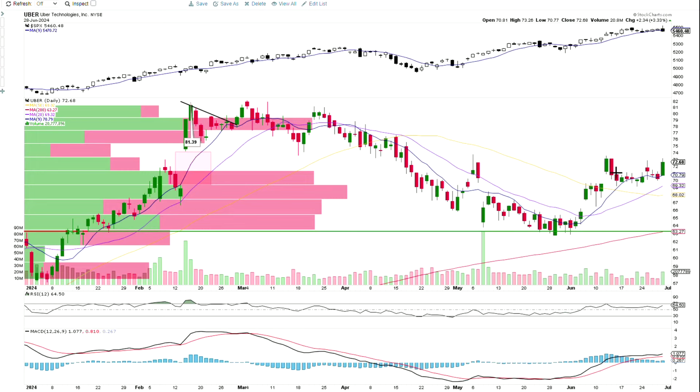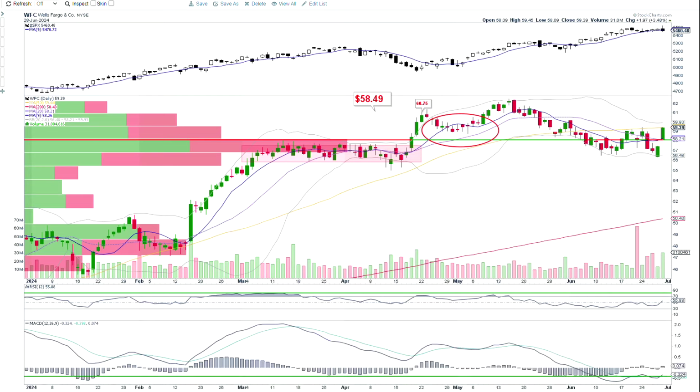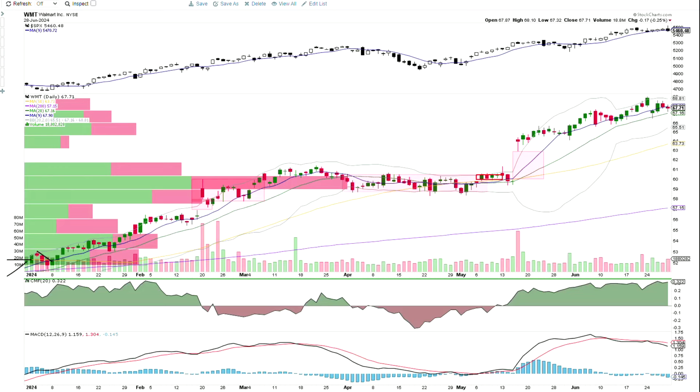Uber, decent push up here on Uber on Friday. I like it better above this high. It's not a bad looking chart there. I like that chart. Wells Fargo. So we got Wells Fargo here with a high close on Friday. This is below that 50 on Wells Fargo.